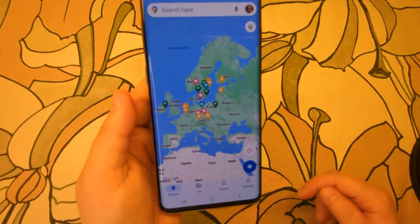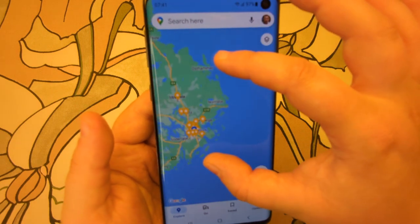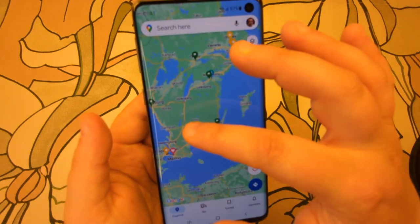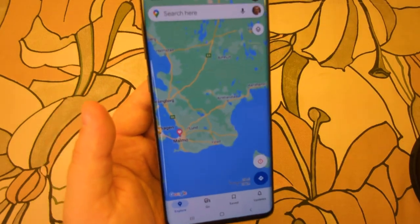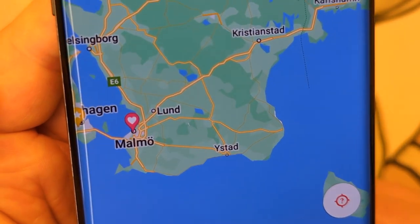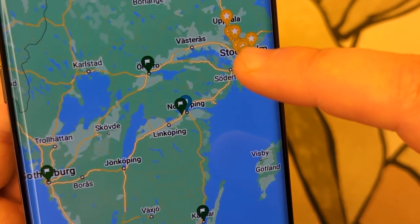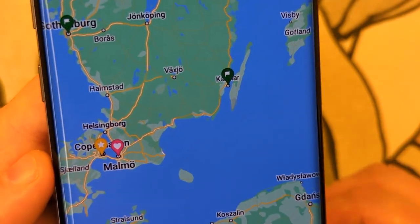Here's a map of Europe. And you can see Sweden is here, Scandinavia. I'm gonna zoom in. This is Stockholm. This is where I live. So from Stockholm, we're gonna take a train to the south of Sweden, to this part here, to the place called Malmö. It's the third largest city in Sweden. If you see here, Stockholm is the capital and the biggest city. Gothenburg is number 2, and then there's Malmö.